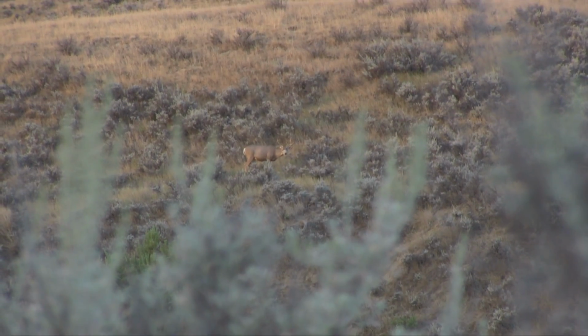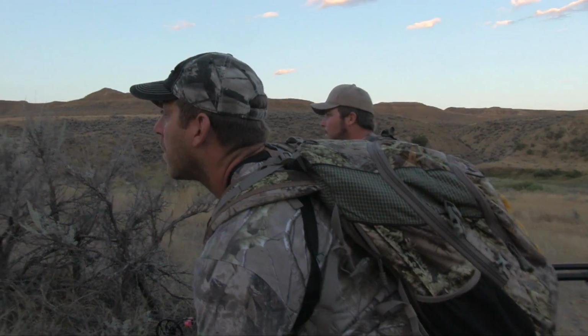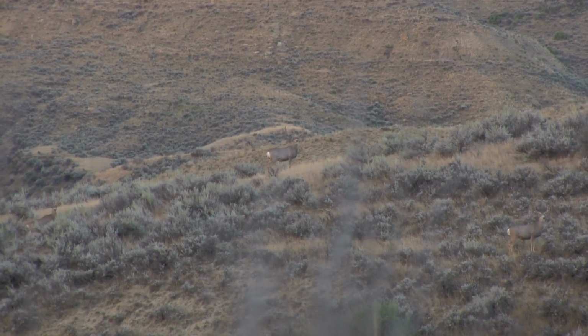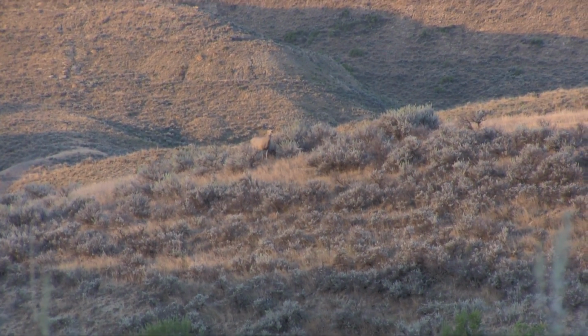Pretty much every time we tried to get ahead of them, they would be just 100 yards out of our range, and it was constantly that. We would move to a different spot and try to get where they were going. We would zig and they would zag. And we just kept doing that, like I said, till about 11 o'clock.